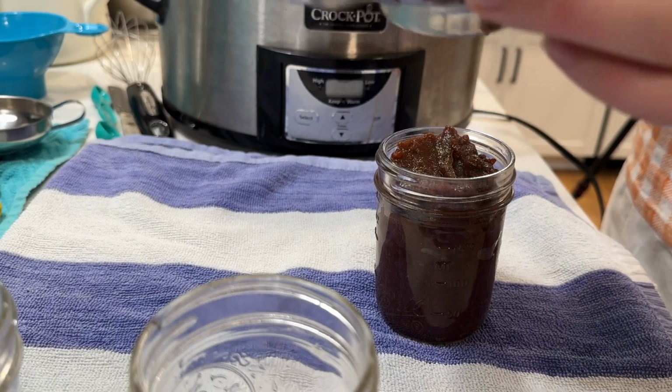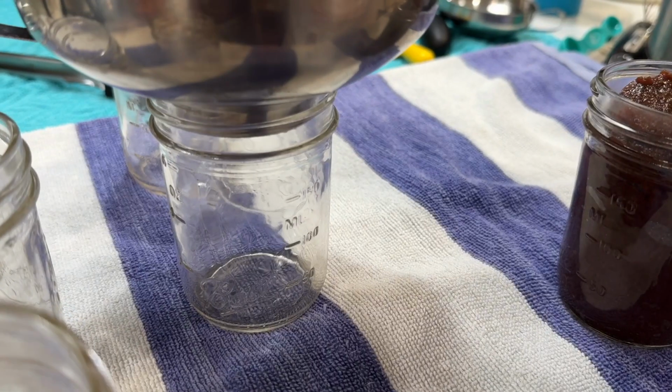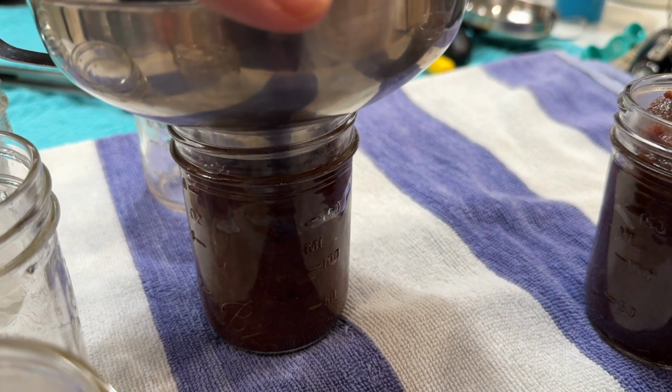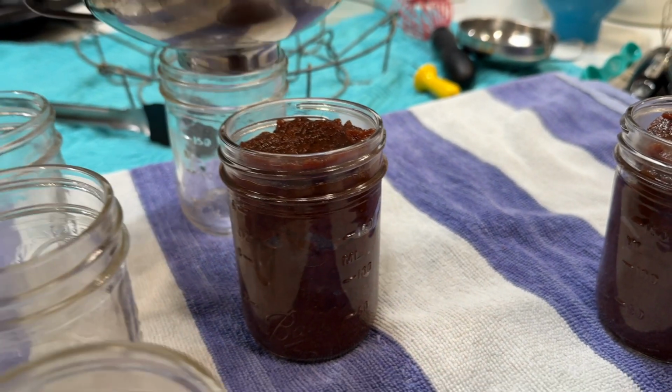I'm going to be evenly distributing this pear butter across the jars, leaving a 1/4 inch headspace, and then water bath canning them for 15 minutes. In the crock pot now, I did the exact same recipe I did before, but with half apples and half pears. So that's gonna be an apple/pear butter. So we're gonna have some pear butter and apple/pear butter. I'm gonna finish canning up all of this pear butter and apple butter.